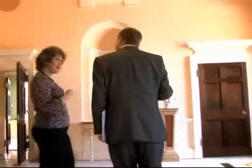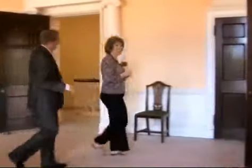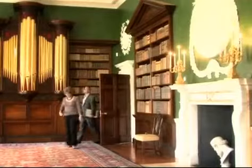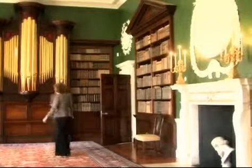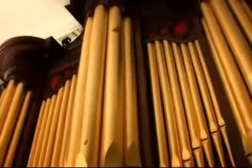If we start with the library. Fantastic. Feels like Cluedo. Excellent. So this is the library. And just behind you, you have the very large organ that was built for this room. I say, it is a big organ. It is. Behave. Yeah, I know.